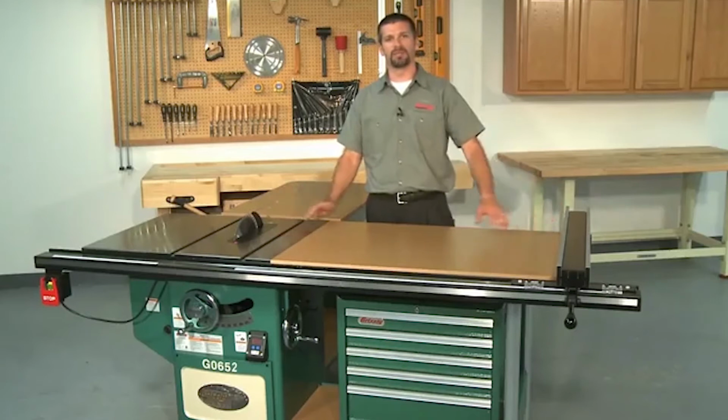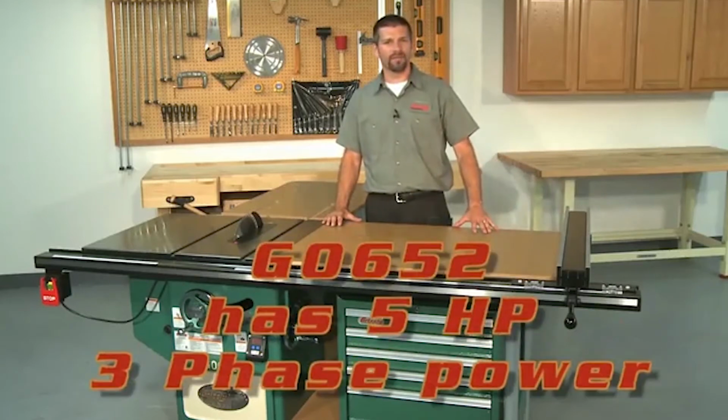52-inch rip capacity and more. The main difference is the 5-horsepower three-phase motor that replaces the 3-horsepower single-phase motor of the G0651. The use of three-phase power is common in industrial settings and actually costs less to operate in most cases. The 5-horsepower motor provides plenty of power for most cutting applications and the longest motor life.